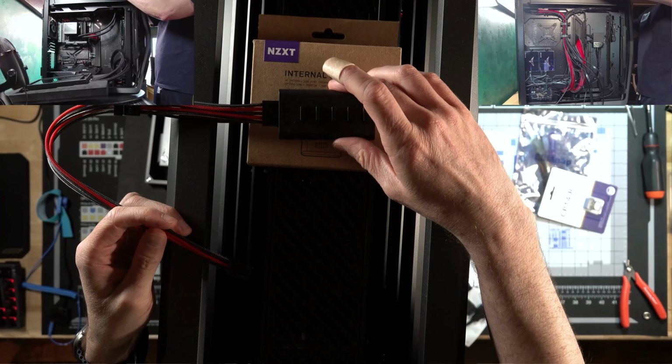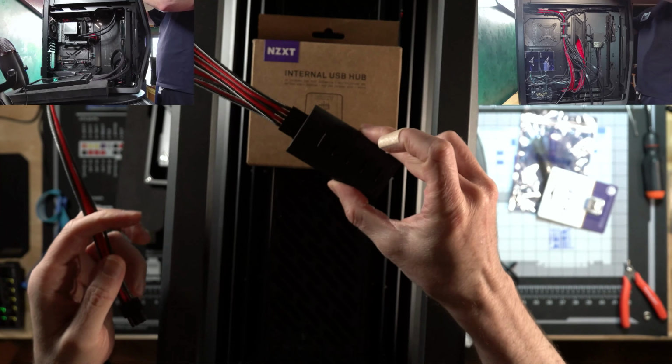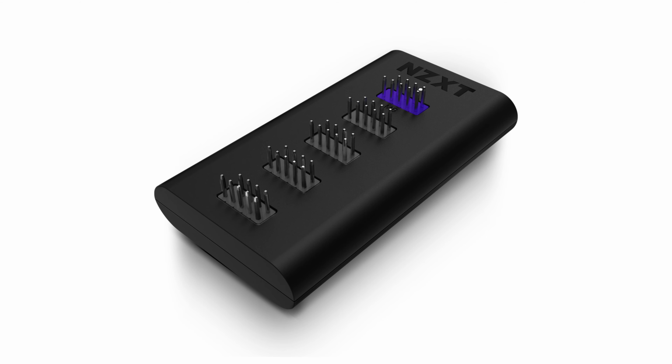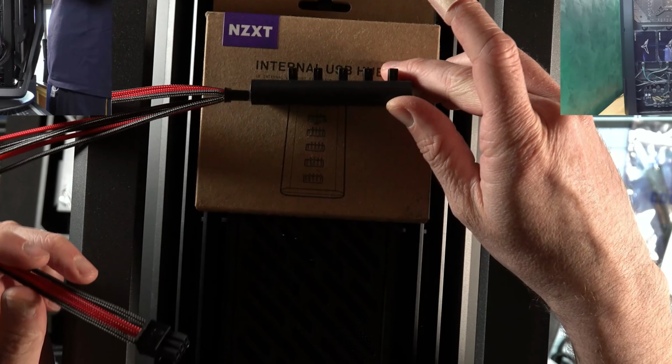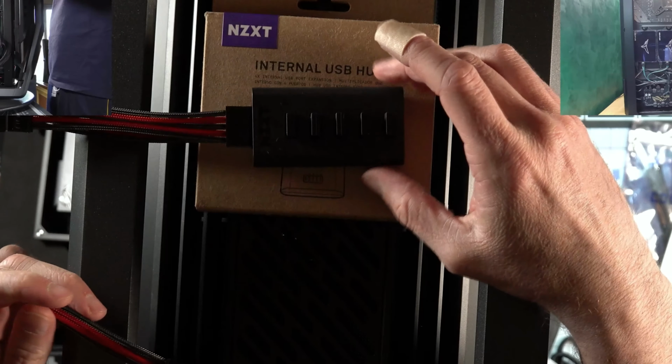For the USB 2.0 headers, this is a common issue that can be solved by using an internal USB hub expander. The problem is that if you use an unpowered option, such as the cheap ones that you find on Amazon, then you will likely run into problems when you use them with components that have LCD screens, such as AIOs. To solve this issue, I used a powered NZXT internal USB hub expander. There are other options available from companies like Corsair, but whatever you choose, make sure the hub is powered. I've experienced system stutters and other issues from using non-powered hubs before, so I strongly encourage you to avoid them.